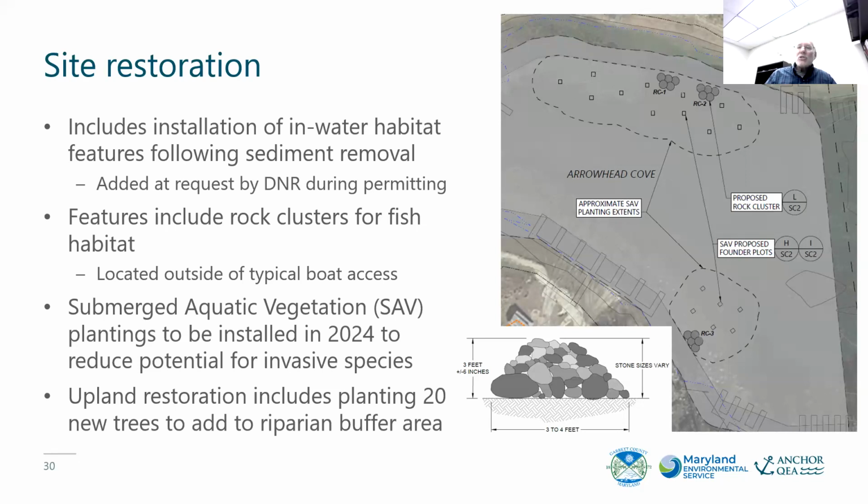Department of Natural Resources was able to collect seeds of native plants at Deep Creek Lake. So we're in the process of taking those seeds to a greenhouse, growing the plants over the winter, and then the goal is to have them ready to replant later this spring.